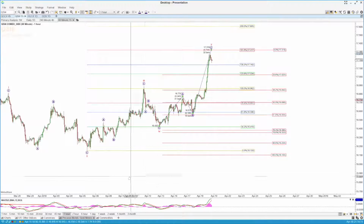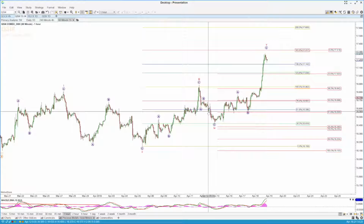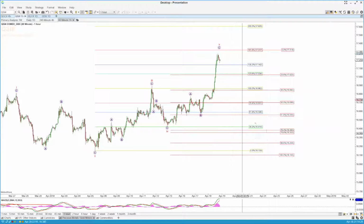Then expect the pullback against all of this move up from the low at 1609. And the ideal levels for that around 1638 to 1655. So that's what I'm looking for in silver. And then we can get long for the breakout in silver. Maybe part position here, part on the breakout might be the prudent way to play this.